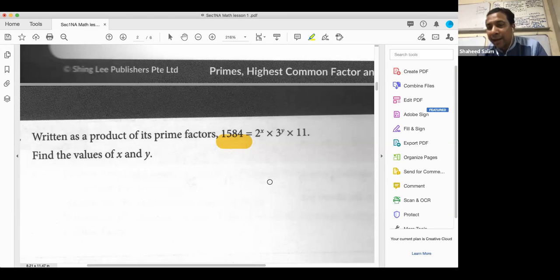Okay, try first. Rahana, where are you? Hey, show me your face. You can do this, Rahana. Make sure that you do very well for exam. All right.